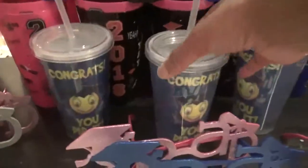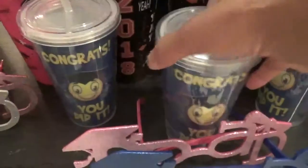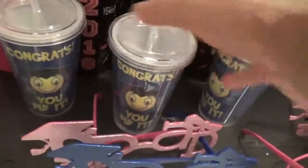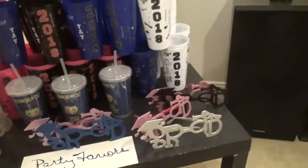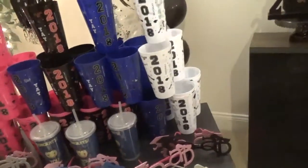And we had these grad glasses, they were fun. And then I was only able to find a few of these. Ones with the straws, and they're thicker, they're insulated. So those were our favors.